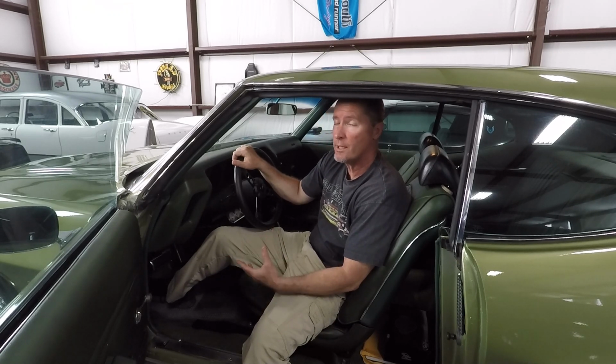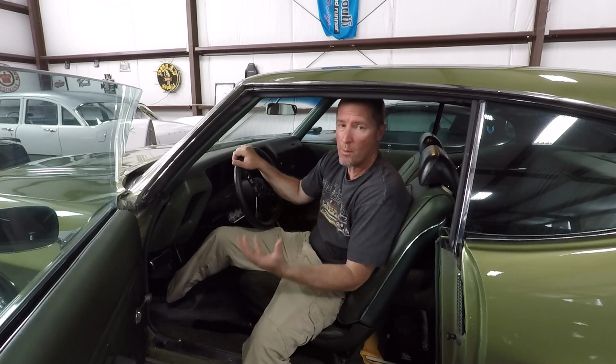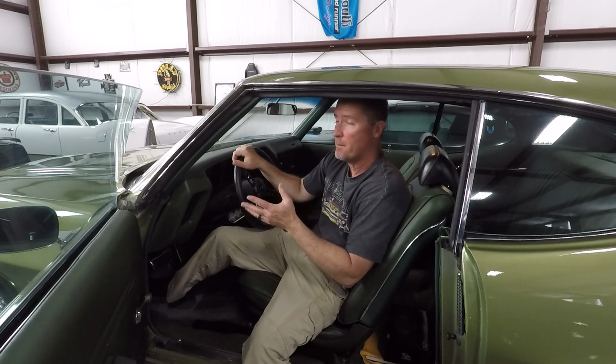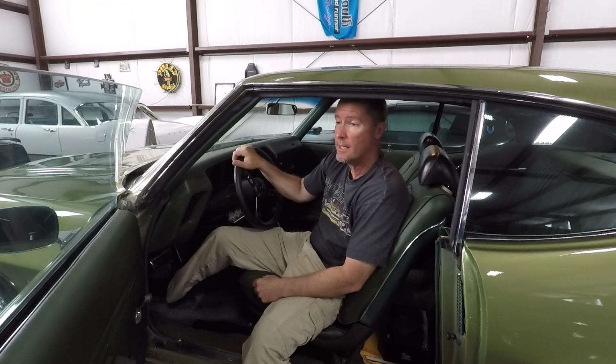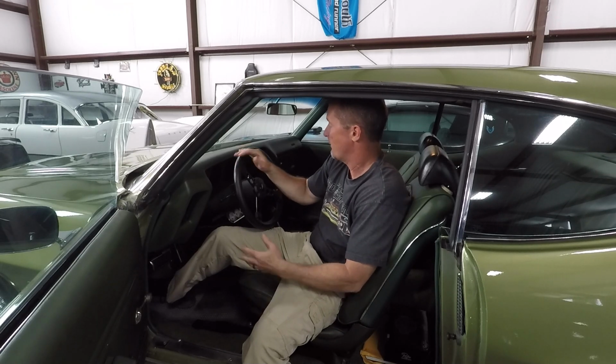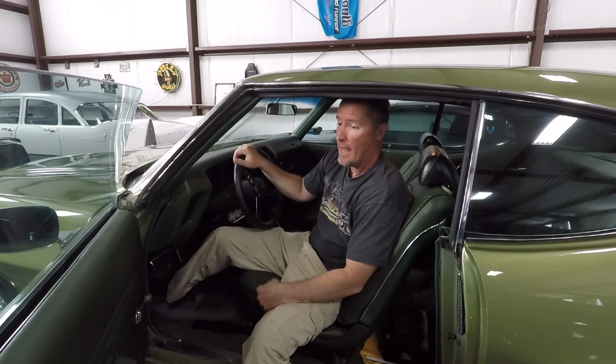And the car runs really good. It sounds really good, it performs really good, and it really is a nice looking car. It's super clean, interior's clean, paint is in nice shape, under the hood looks good. It's a nicely optioned car with air conditioning, and it really does look good.